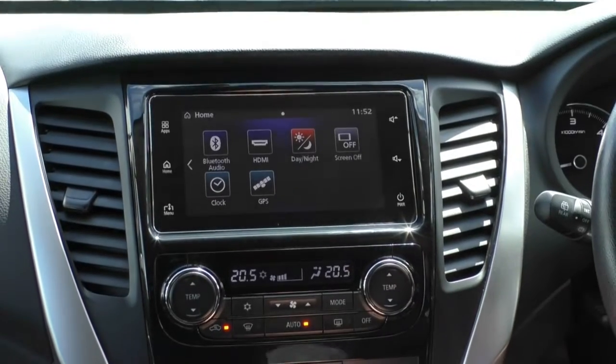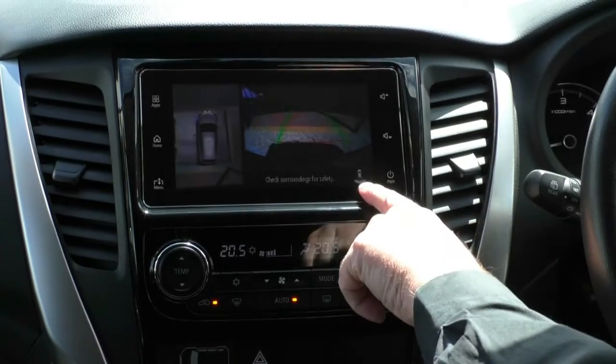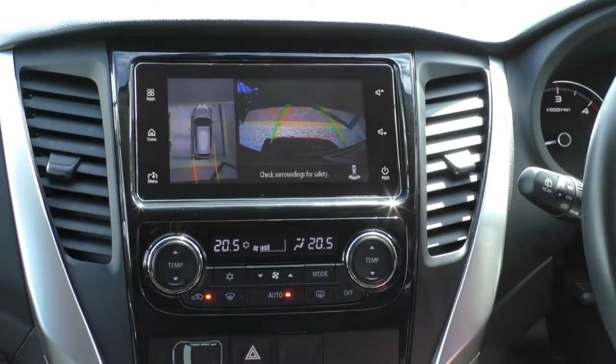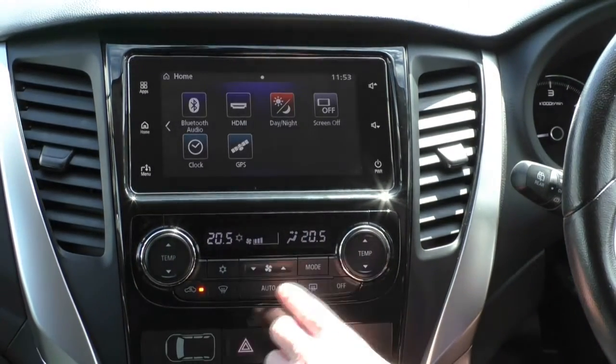Now while we're looking at that, I'll put it into reverse for you just to bring up the reverse camera. Does the same thing, except for the end of it gives you a meter, and you also have your little sensor screen down the bottom. So once again, as you turn, you can see it's going to give you a guide of where you're going. So really handy there.